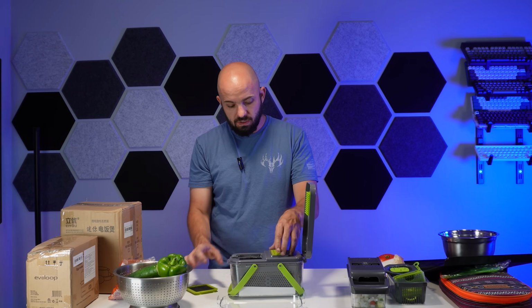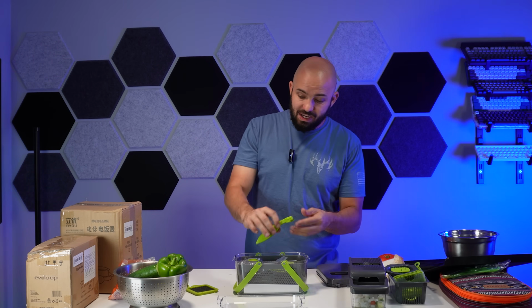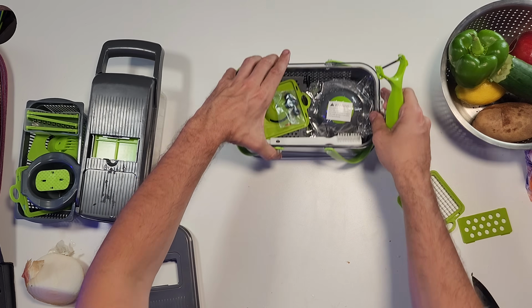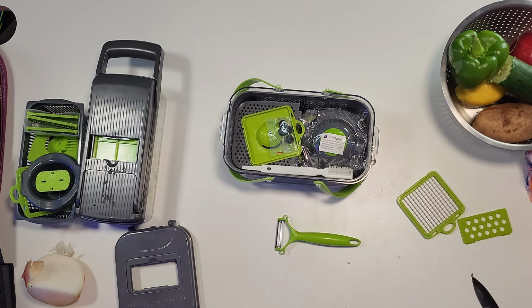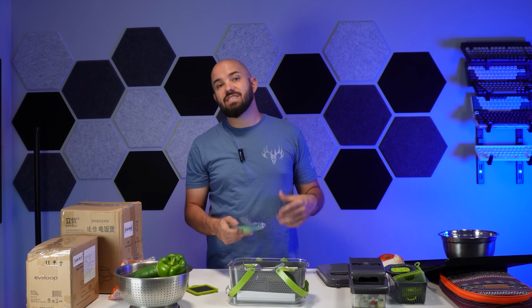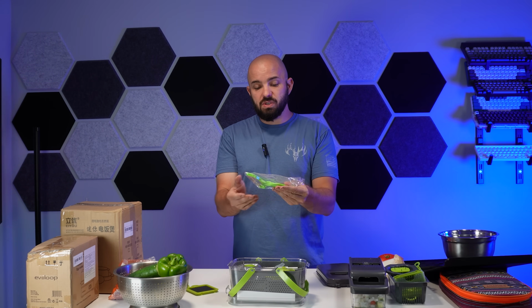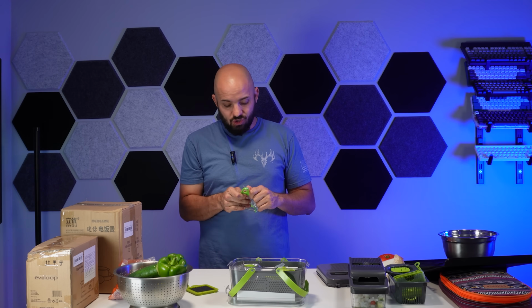So that's pretty cool. We do seem to have a couple extra accessories in here. We have ourselves a peeler here. We can give that one a quick test as well, just to see what it is. Now, one of our other top 5 items, now keep in mind, these aren't the top 5 most expensive items, just the top 5. And this was number 2 on the list. We'll go ahead and knock it out and try it out with that one.